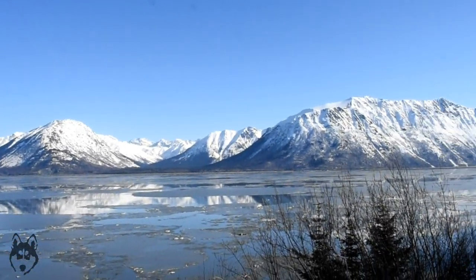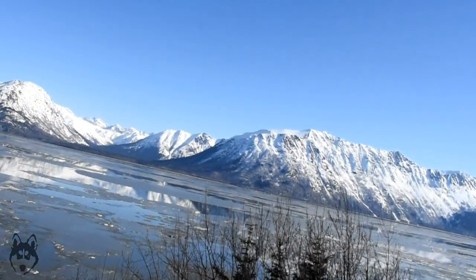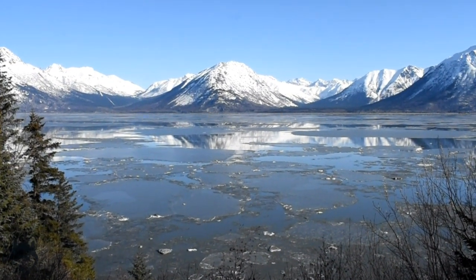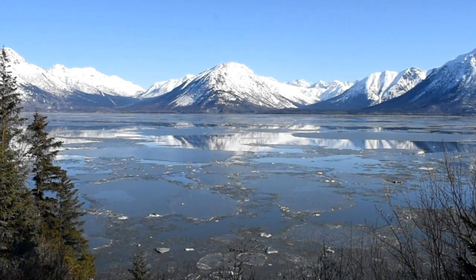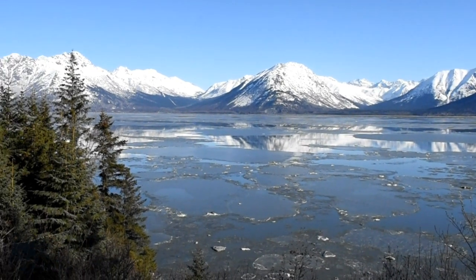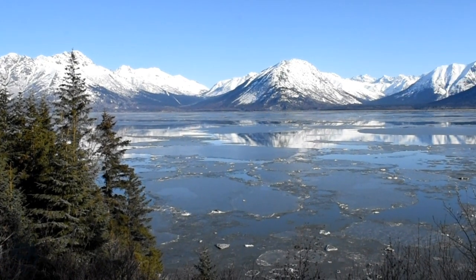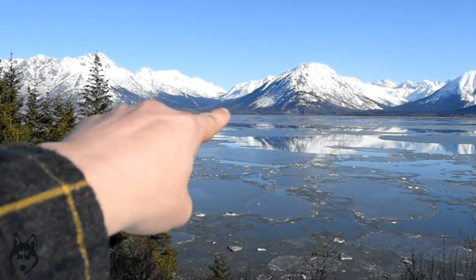Alright, well, it's another day. Yesterday we got called in to do some work, so I had to drive all the way back, but today we will be doing Gull Rock. I'm on the other side of the Turnagain Arm, so I live right there.